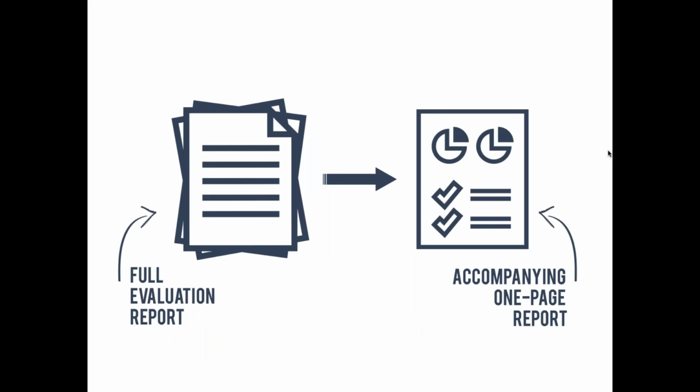So a one-page report of just key information targeted at a specific audience can really catch readers' attention. It's easily digestible, and it fits within the busy schedule of the stakeholders. An evaluation differs from research in its commitment to the utility and use of the results, so creating one-page reports is one way to increase the utility of your evaluation.